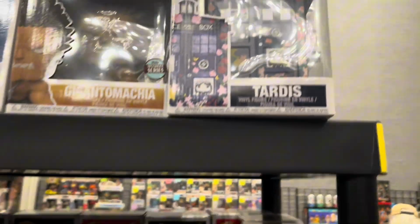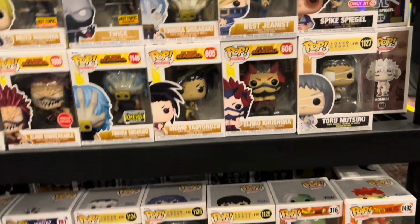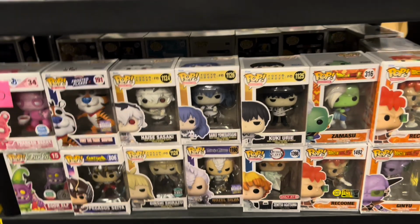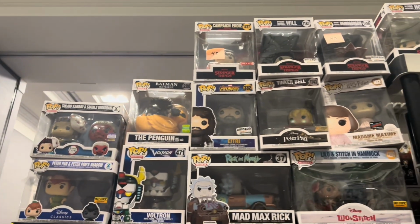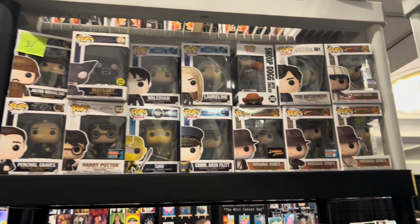Scrolling on over, we can see this TARDIS from Doctor Who. This is the Clara TARDIS with the painted flowers. Love to see that. One of my favorite Doctor Who Pops. And just again, an overview of some more anime and that Surfing Tony the Tiger. And now finally coming on inside, we can see some of the bigger Pops up top. That Mad Max Wreck is awesome.